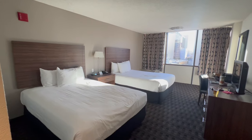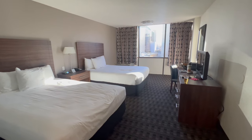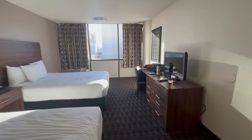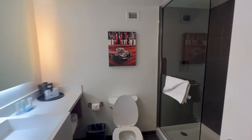I booked the cheapest room, which I believe is just a standard room. It's Friday night, and I think a standard room costs around $300. Using my points and some travel credit that I had, I only paid about $5. Plus, there's an additional, I think, $32 or so resort fee that you have to pay upon check-in. It's a fairly standard room. I got the room that has two queen beds, and as you can see, there's also a desk and a TV and a pretty standard bathroom.